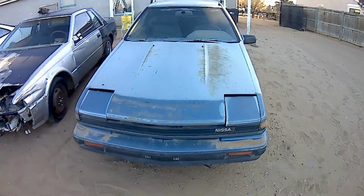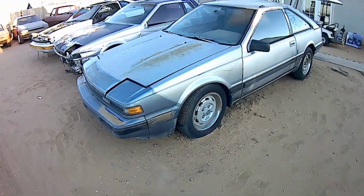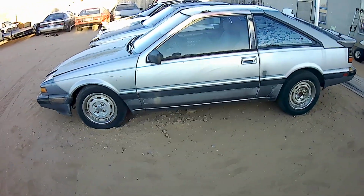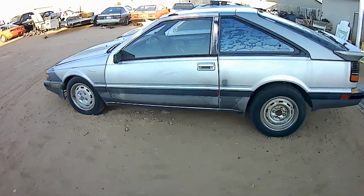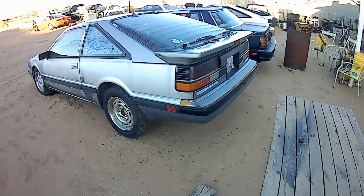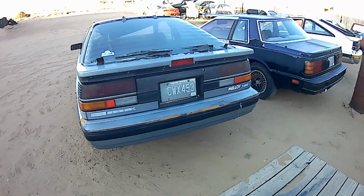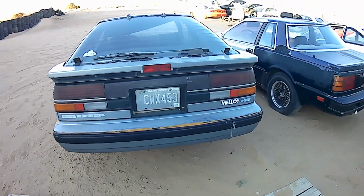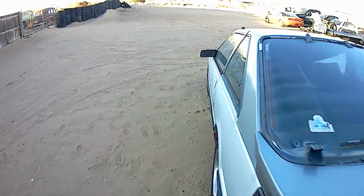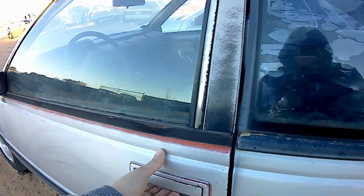So this last one here, this is also a 1987. This is base model. You can see it has pretty base model wheels. As you can see, the front ends are a little bit different. They have tiny turn signals as opposed to the long turn signals that you'd see on the earlier models. They also have different taillights and a different body trim. They have the same body lines.